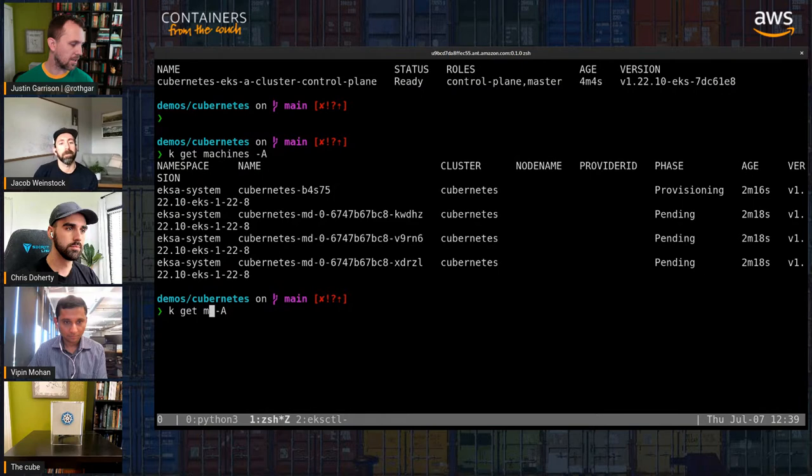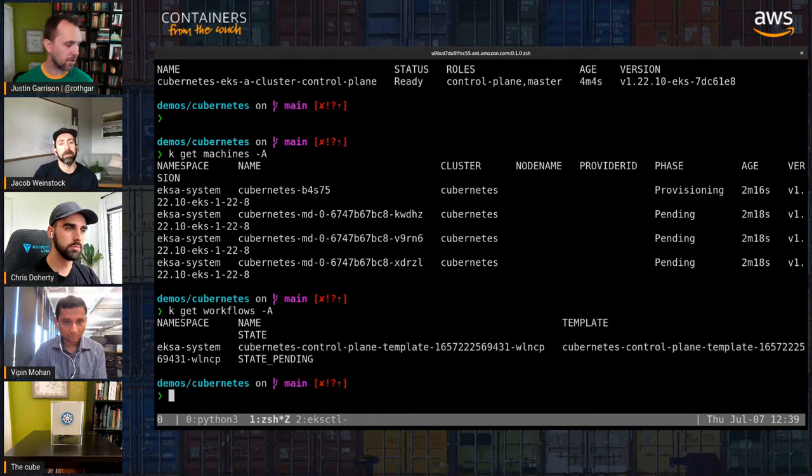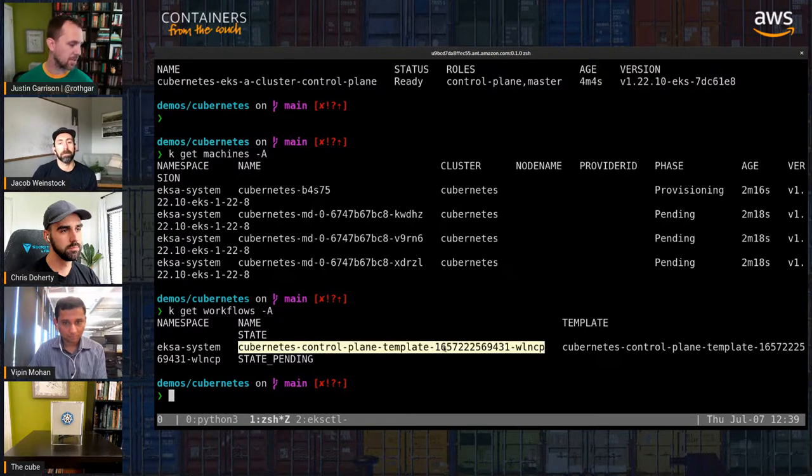I also can get the workflows, which Chris was mentioning earlier. Tinkerbell has workflows that it follows through. You can customize those. It's in the docs if you want to add steps, like configuring a file or installing a package. That workflow is just a standard sequence of steps: do this thing, then do the next. And so I can actually describe it. Again, these are all just standard Kubernetes CRDs, but this is how Tinkerbell works outside of Kubernetes as well.